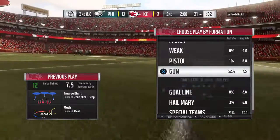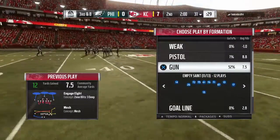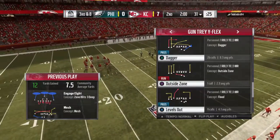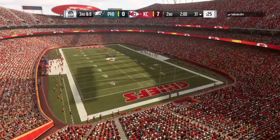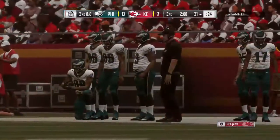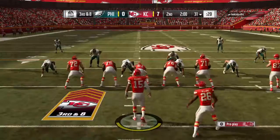Two minutes to go here in the first half. We're back to Arrowhead after this. They had the catch on 2nd down, but it didn't help at all, and now they're looking at 3rd down here.